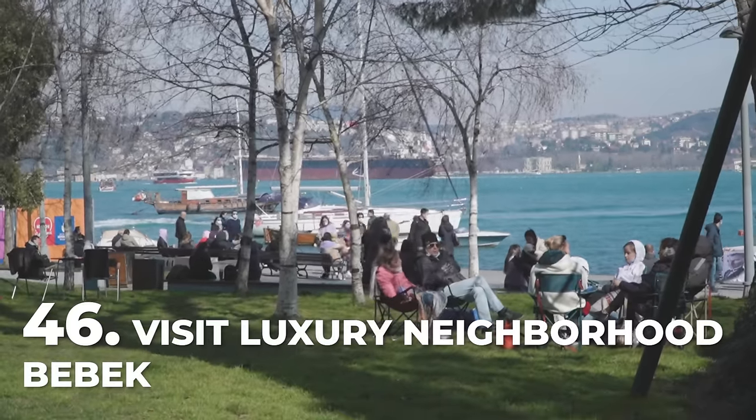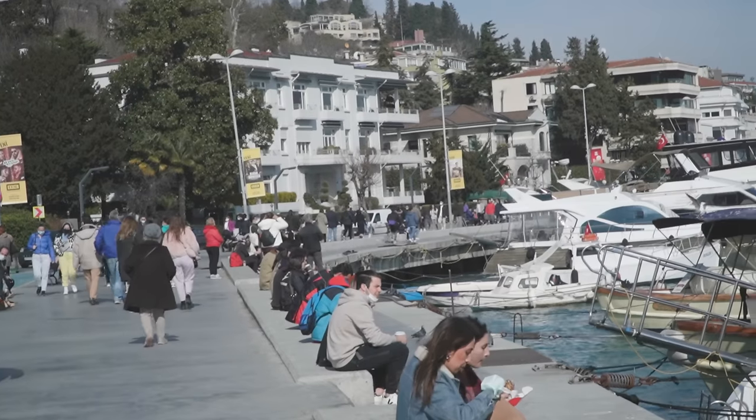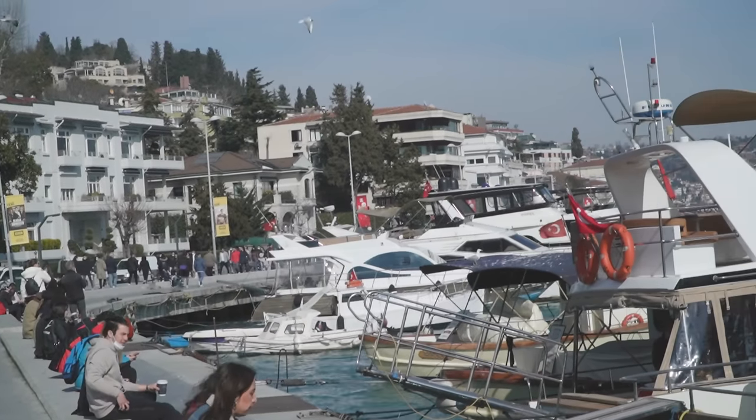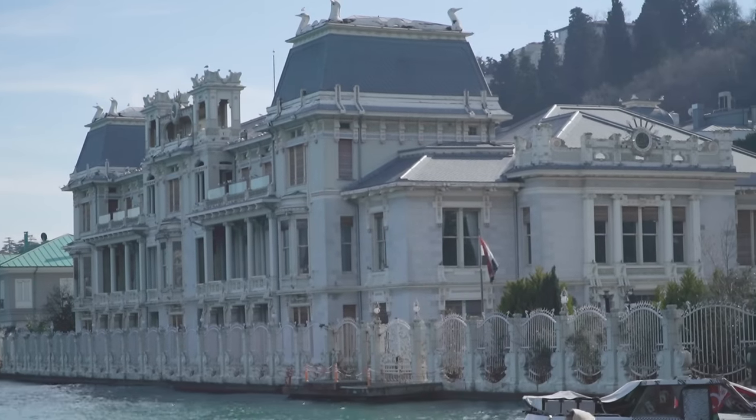Visit the luxury neighborhood of Bebek, another place next to the Bosphorus and one of the most expensive ones in the city. You can get there by walking along the coast. The walk through this area is without a doubt one of my favorites.